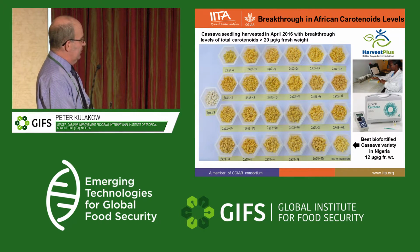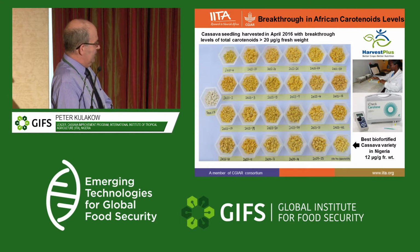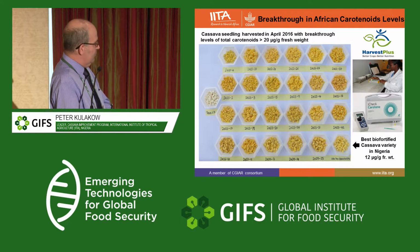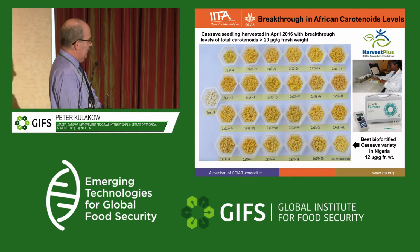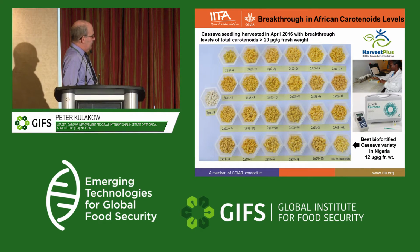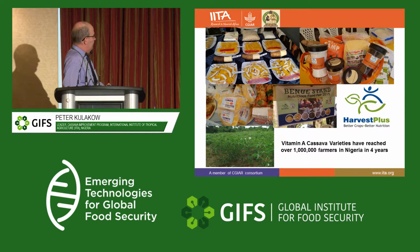We're able to do this using a technology developed by the private sector in Germany, the company BioAnalyt. They developed this device called iCheck Carotene, a portable, battery-powered spectrophotometer that we can take to the field, and we can get results from our germplasm screening within the same day, and that allows us to make selections very quickly. If we go through a conventional spectrophotometer or HPLC, it takes much longer for us to get results, and it's very difficult for us to make selections. So these kinds of low-cost phenotyping tools are really important to fast-tracking our breeding program.